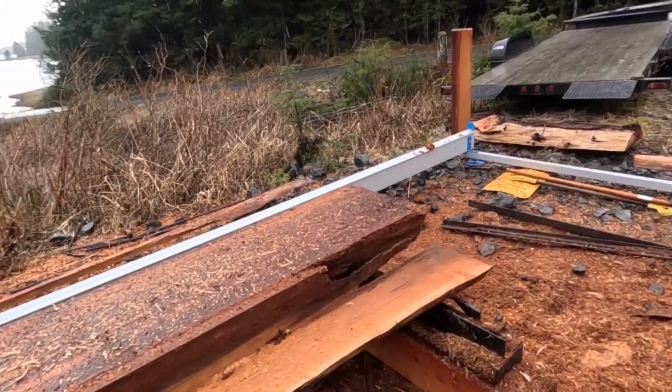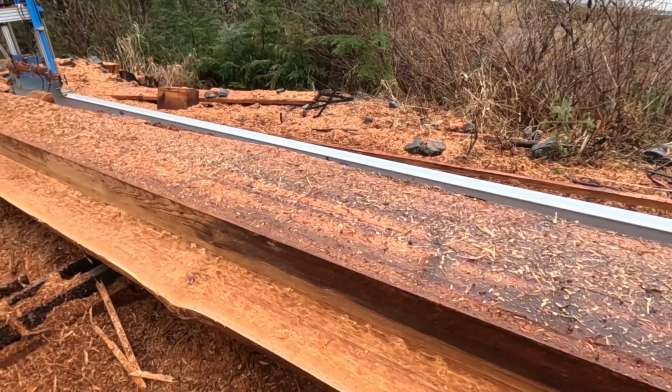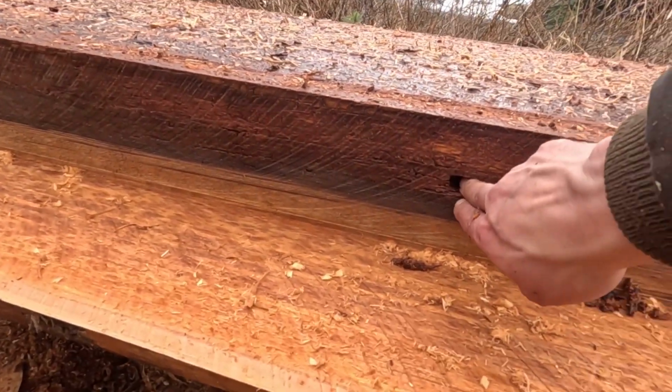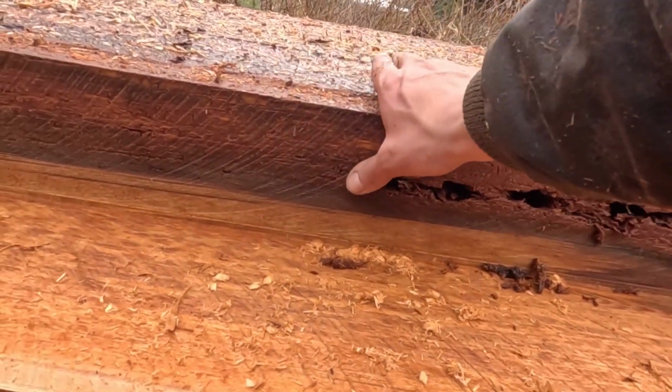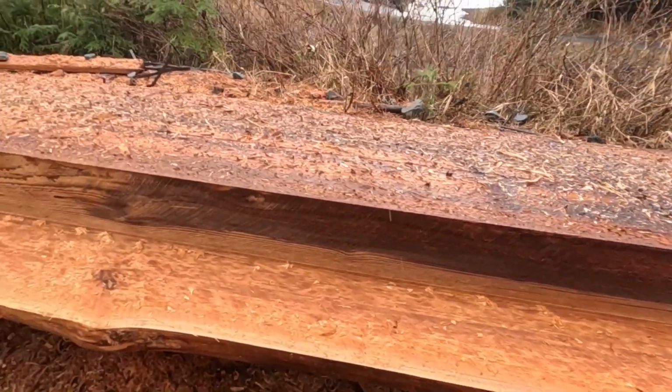So I'm getting quite a bit of vibration in that log. I can feel it in the mill, and I can see it in the log. This is that rot I'm dealing with. I can put my finger all the way through that stuff. You can see it. So I'm just afraid of going any further.